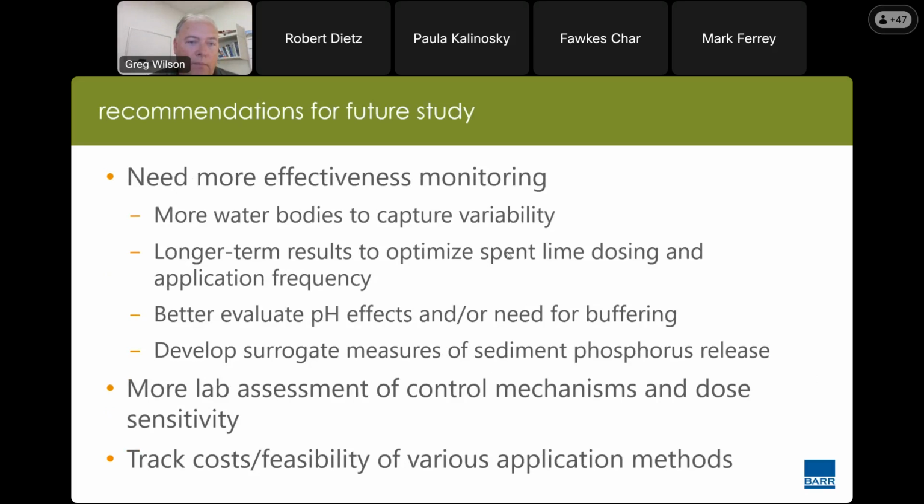Think about whether or not we do need to ever buffer it. Depending on the funding sources, many of these projects, when they do get done, may ideally want to have the full dose applied at once. That would require either buffering or some other way to mitigate the pH effects. I think there are more things we could study both in the lab and in the field to get a better handle on our costs and cost benefit, and even the feasibility of doing this in different situations. We don't always have the greatest access or ability to use the same methods to apply this, so it becomes a question of what it might cost at larger scale.